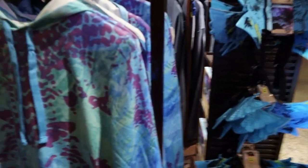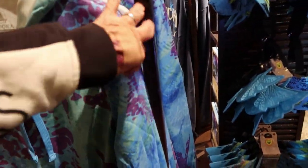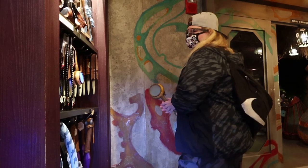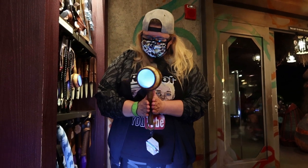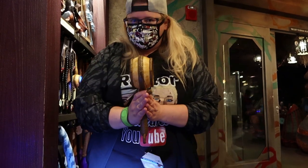This one is a fleece jacket. I don't know how much that is. There we go. I just have to dig for the prices around here. $59.99. Oh, cool. Is this awesome or what, guys? Seriously, I'm so tempted to get this thing. It just lights up when you turn it, doesn't it? Yeah, that's very cool. Ready?